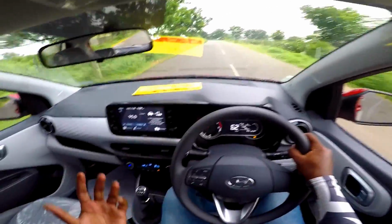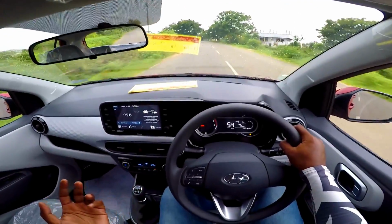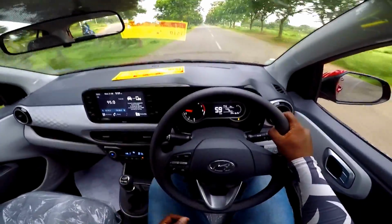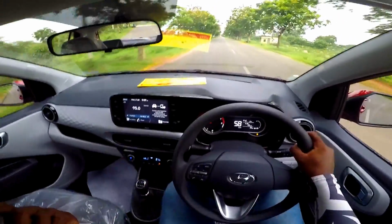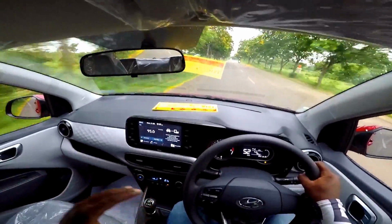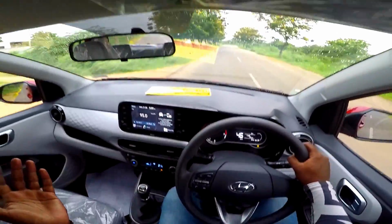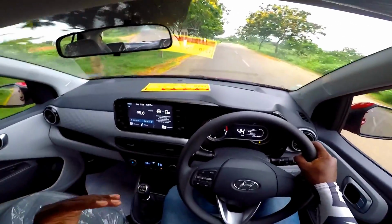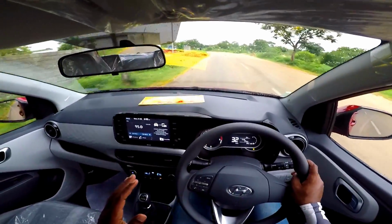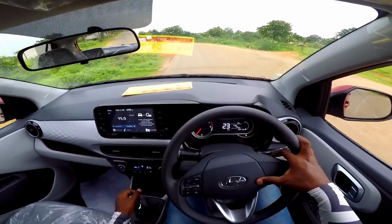It's very deceptive, just a 1.2 liter, this regular 83 PS of power, but then it's the way the engine has been tuned is what makes the difference, and I'm loving every moment of it. I have done speeds of around 136 or 138 kilometers per hour in my Telugu review of the top spec Asta variant. You can watch that video just to get a hang of the high speed stability and all. The footage is uncut in that video, but this one I don't want to push it too far. It's late, the sun is setting, so I just want to call it a day here.